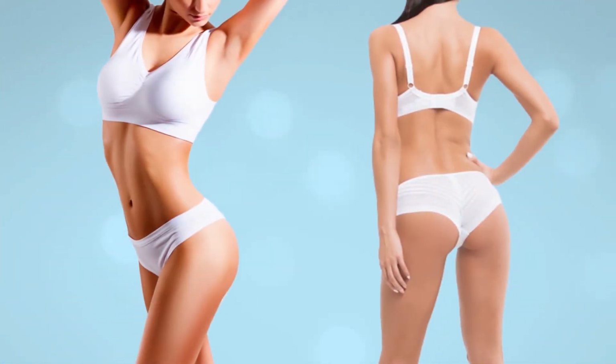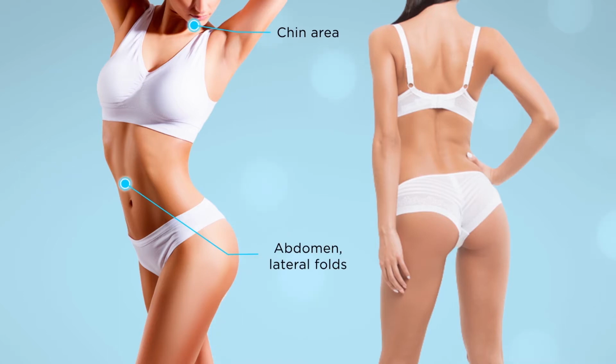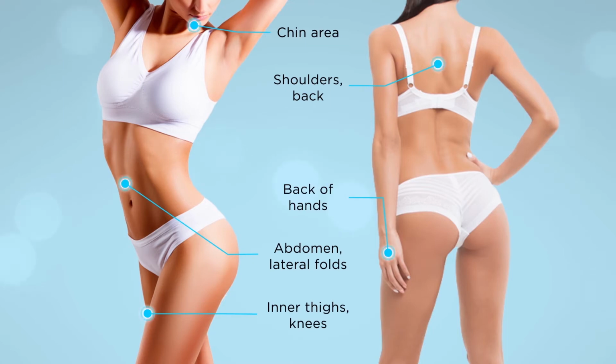Lipo Lax Plus has its own treatment areas. You can inject it to the chin area, to the abdomen, to the lateral folds, to the inner thighs and knees, to the shoulders and back, to the back of the hands, to the contours of the hips and buttocks.